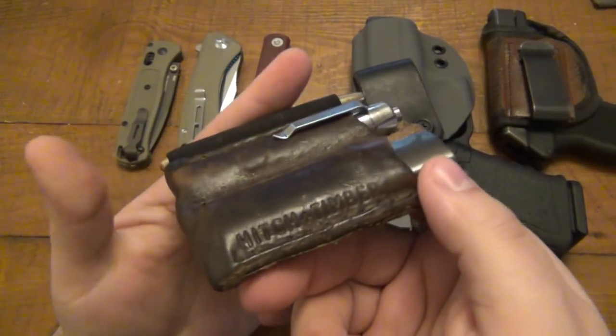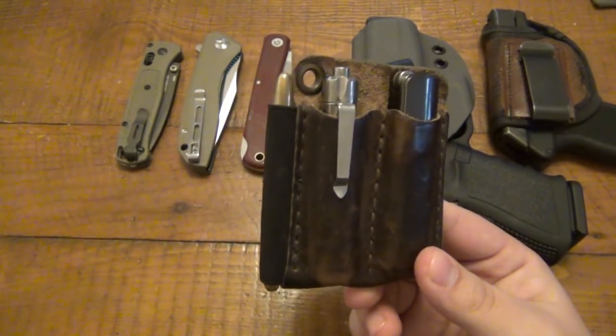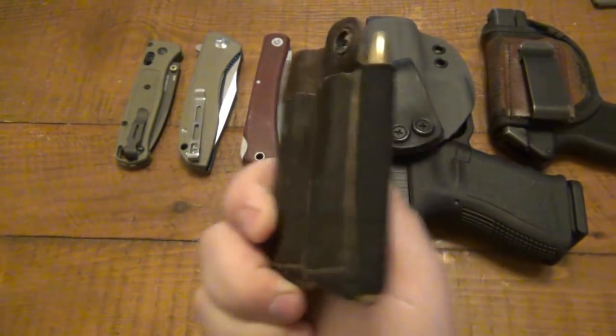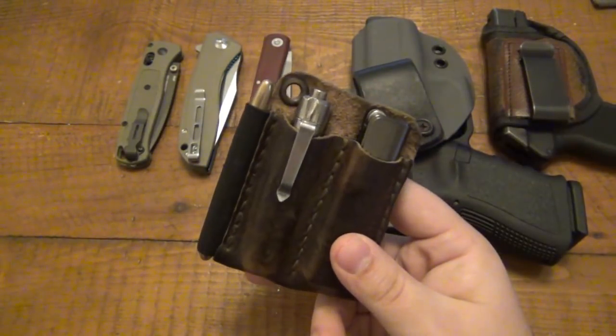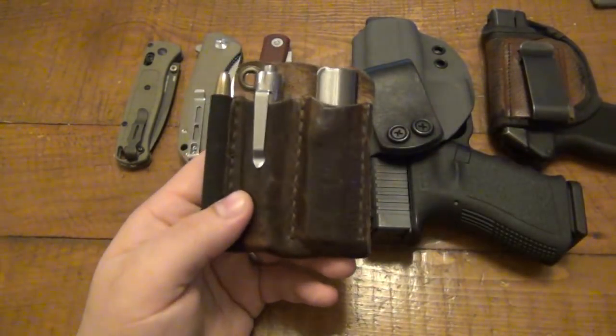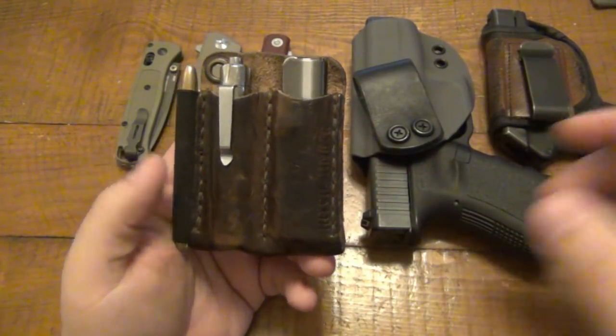Okay, this is the Hitch and Timber, the 2.0. Absolutely love it. Still been kept since the day I got it. I've carried it every single day. I still love that it is a pocket organizer. I might try more in the future. This one is also breaking in. It's pretty much as dark as the wallet now, so they match very nicely, which is pretty cool.